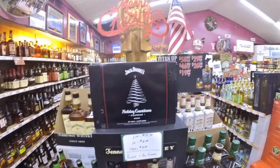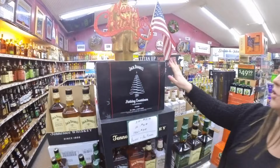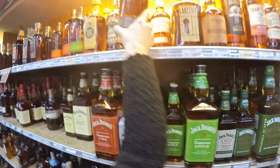Cool. What is this? Holiday Countdown. Black and all. Old number 7, single barrel select, Gentleman Jack, Tennessee Rye, Honey, Fire, and Apple. So you want to try the whole... This is like going to the distillery without having to go. Their bottom tier stuff is in their flavored stuff is in there. Buffalo Trace. This gives you an idea of what Buffalo Trace is like in Nashville. From a blend of distillery on the grounds of the Tennessee plantation.